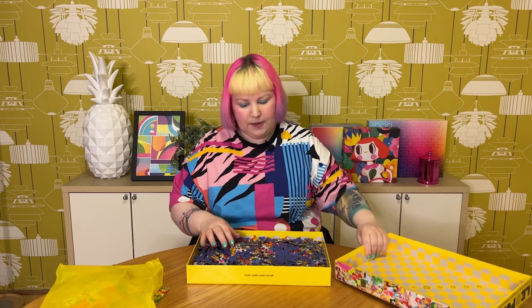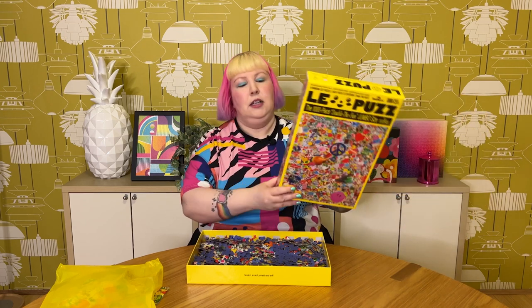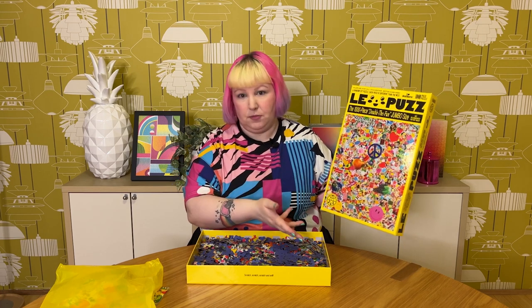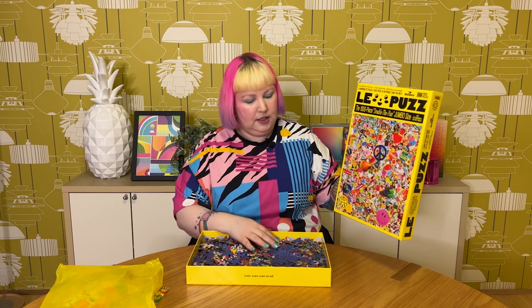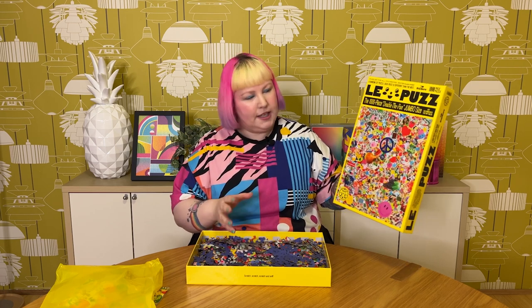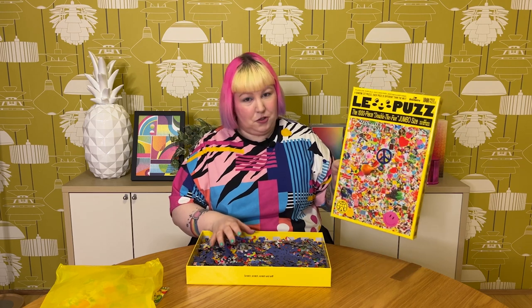So in terms of how I'm going to put this together, my first thoughts are that there's heaps of detail. So I think doing the border should be pretty straightforward. And that'll also help me figure out how big this is exactly. I'm pretty sure I'm going to need my big puzzle board, that's for sure, but I'm not quite sure on the size yet. But apart from that, I'm not too sure how I'm going to do this one.